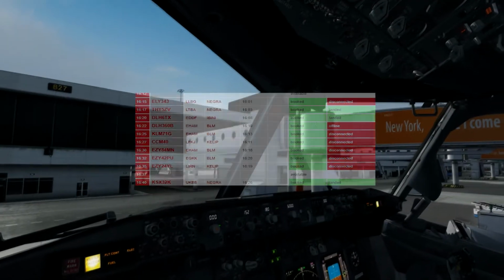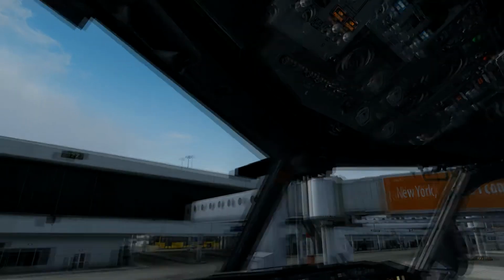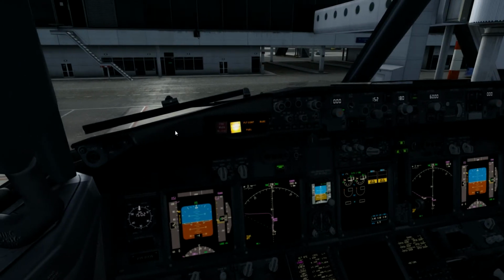So actually I'll begin to start up the APU and the fasten seatbelt sign is on. We already boarded the passengers, so we just need the briefing.